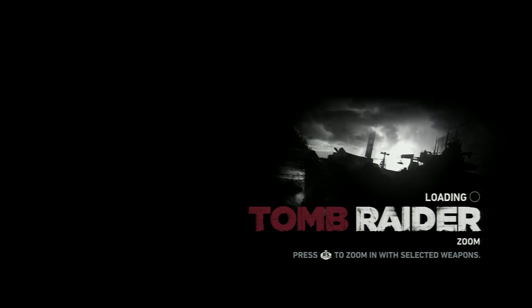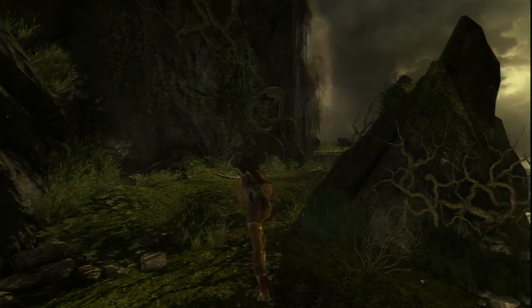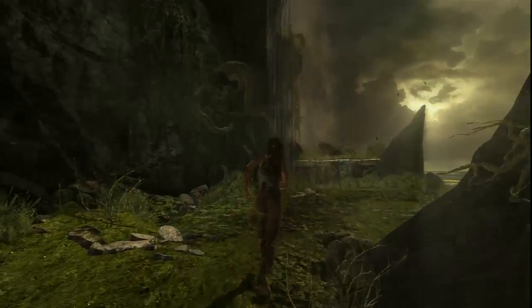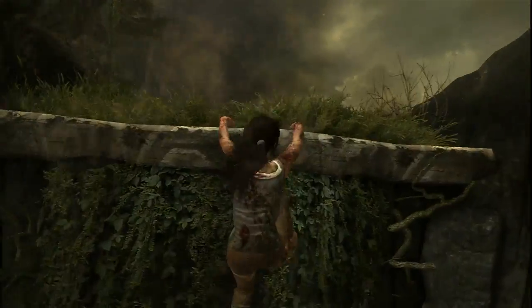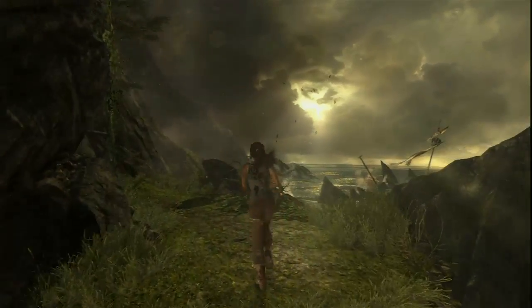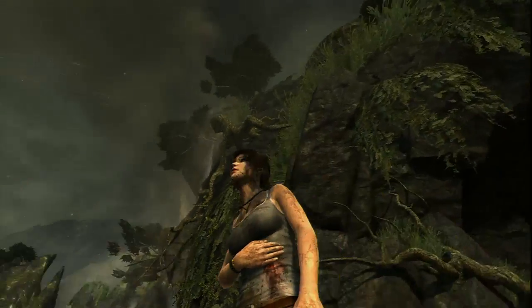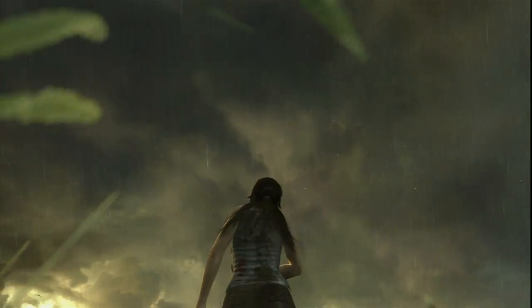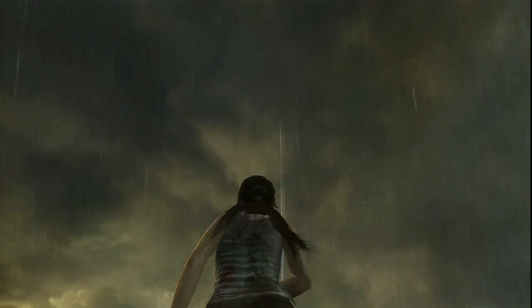Jesus. Lara's time on the island was short-lived. She just ragdolls down there. I mean, it's shit. They said they were going to make this a realistic survival tale. They were serious. All right. So you have just been impaled through the gut. Yeah. You see her hand? See that big old blood stain there? No, it didn't come out the back apparently. Oh, I think it did. Yeah, it did seem like it.